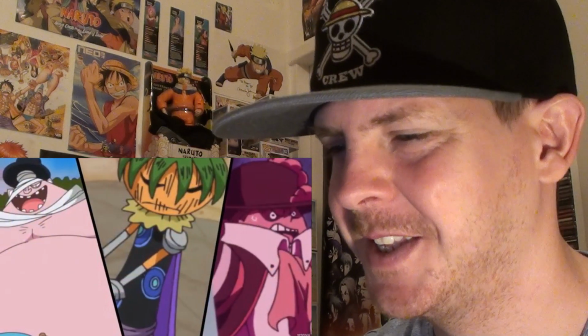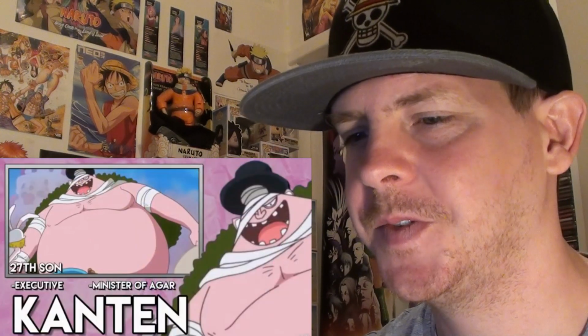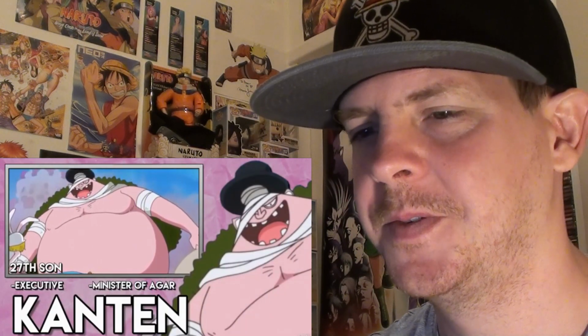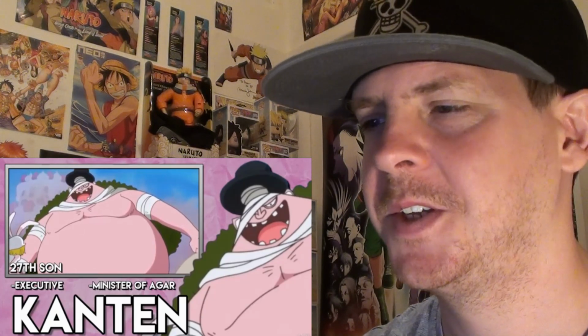Then we have the 6th batch of triplets, Charlotte Compton, Charlotte Cato, and Charlotte Montby, who were born 28 years ago from Big Mom's 23rd husband. Compton is the eldest of the three, an executive of the crew, and additionally serves as the Minister of Augur, although we don't really know much about him other than that.